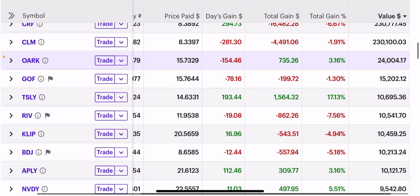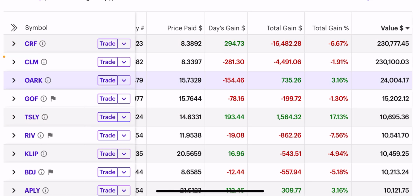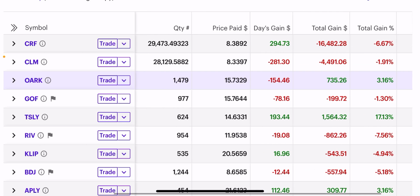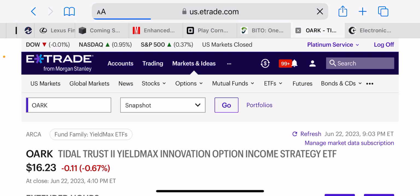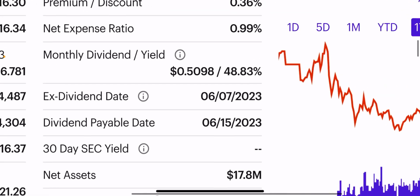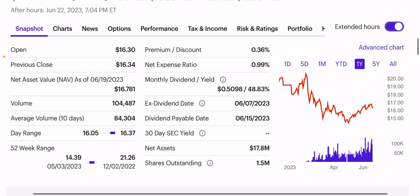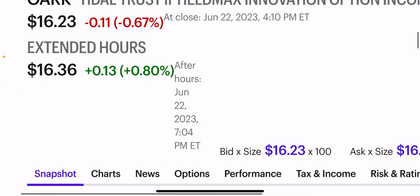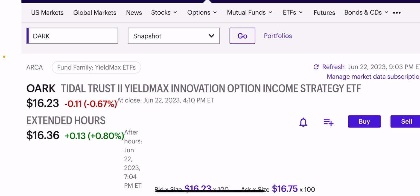So OARK is what's next in the portfolio. This is my second largest holding next to my Cornerstone funds. And OARK has about a 30% dividend, between a 30 and 50% dividend. If we go to its website right now on a snapshot, you'll see that it has a 48% dividend. Now, E-Trade is off a lot, so make sure you do the proper math every day. When the stock fluctuates in price, the dividend fluctuates. All I need to know is that OARK has one of the highest yields around, and it tracks ARKK.